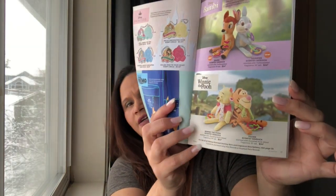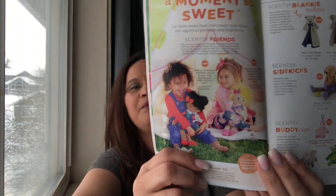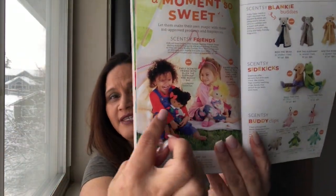Winnie the Pooh. And then these are for kids, kind of like a teething toy for the younger ones. And then, oh, I'm wondering if Danica's gonna want one of these.